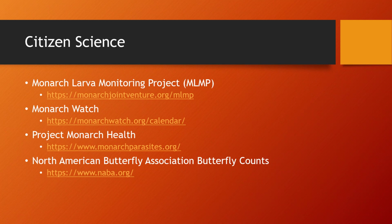Monarch Watch is a citizen science project based at the Kansas Biological Survey, University of Kansas. And this project involves volunteers across the US and Canada who tag individual butterflies to assist scientists in studying and monitoring monarch populations in the fall migration. So this tagging program helps answer questions about the geographic origins of monarchs that reach Mexico, the timing and pace of their migration, the mortality rates during migration, and changes in geographic distribution.